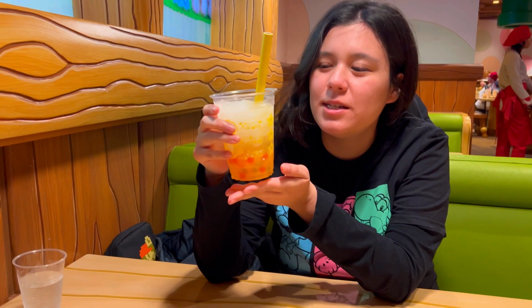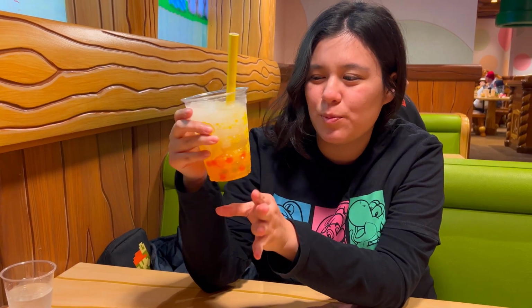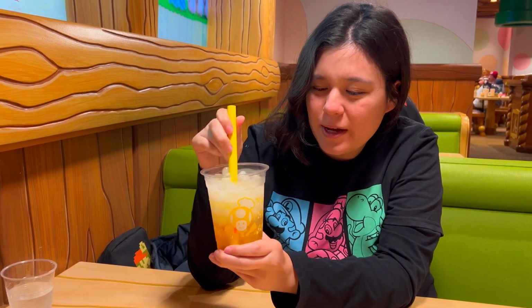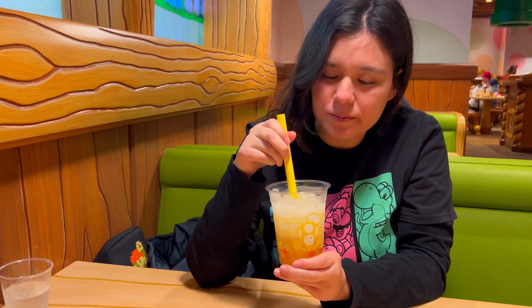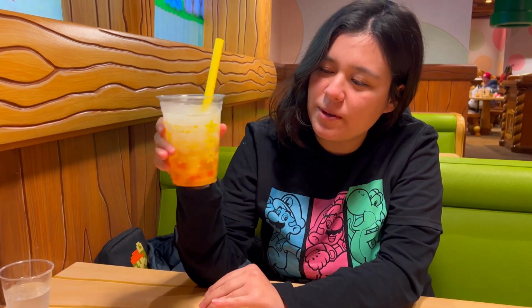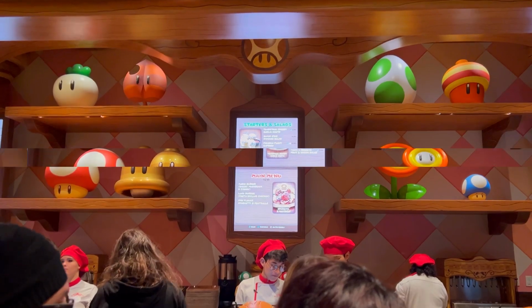Okay, so it's really cool. It's really refreshing. It kind of tastes a little bit like peach, but not overpowering or anything. And then you have that soda flavor too, like a Sprite. And then all these popping boba, and it's really light and refreshing. And the boba just adds to it, and it's different flavors. It literally looks like a fruit cocktail down below here.